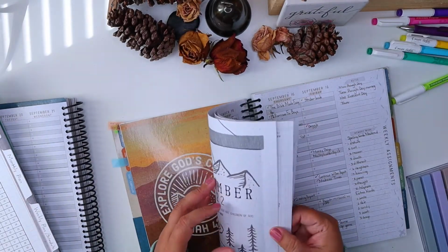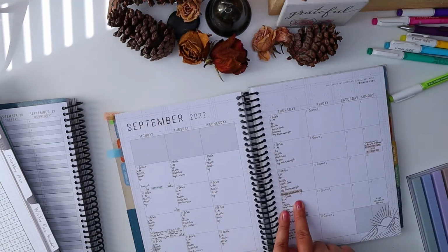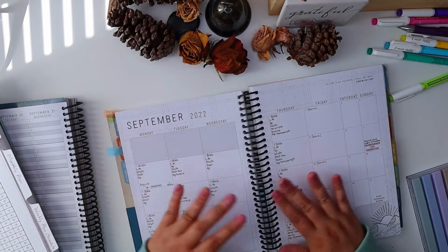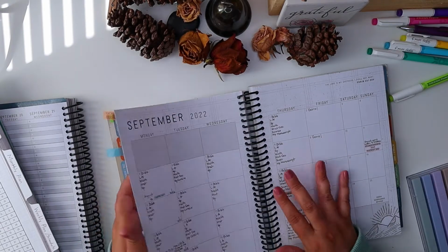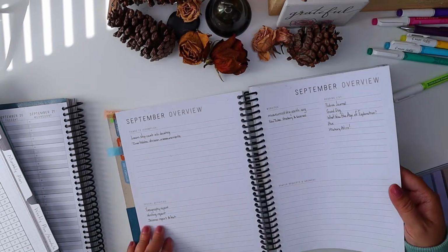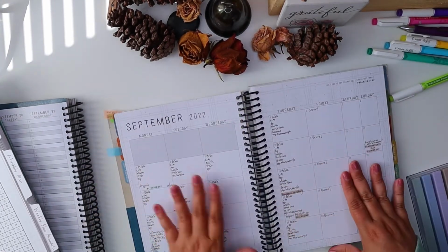But I've been marking the holidays on the monthly side. I just use these highlighters for that. And if we have a doctor appointment, or a project or an activity, I mark it in here and make a note in here. I can make a note in here as well, or I can make a note on the monthly pages.